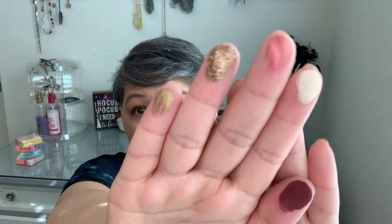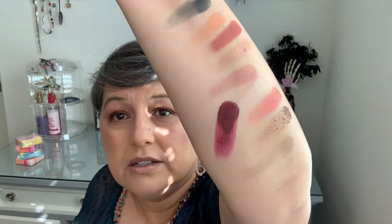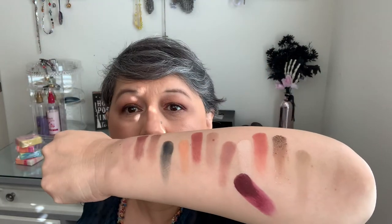I really like it. So yeah, I think this is a very mature friendly, look at that, mature friendly palette. Yeah, I'm so happy with it. Their color names are so cute too. Let me put on my glasses so I can see.